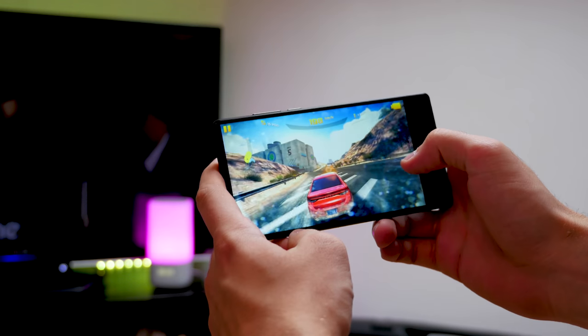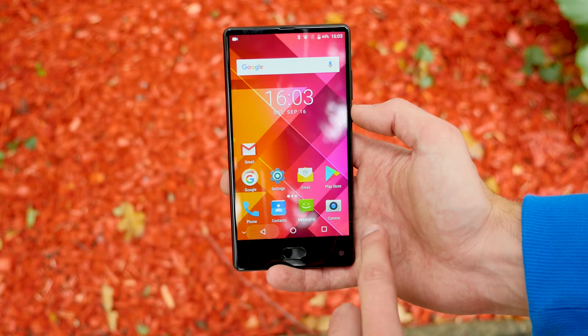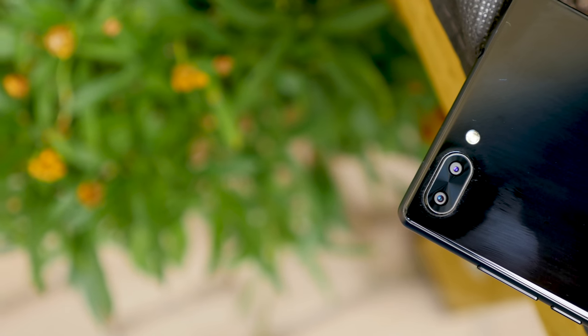The touchscreen is also fairly accurate, just sometimes I have issues with the one-handed mode at the bottom. So far it sounds amazing, right? But there's always one bad thing, and the camera in this device is terrible.